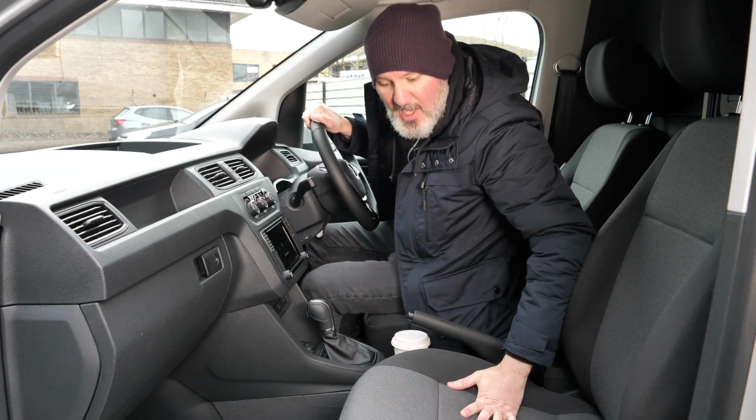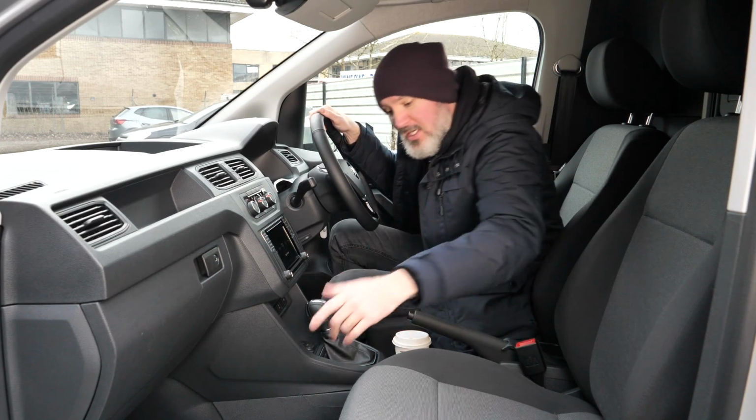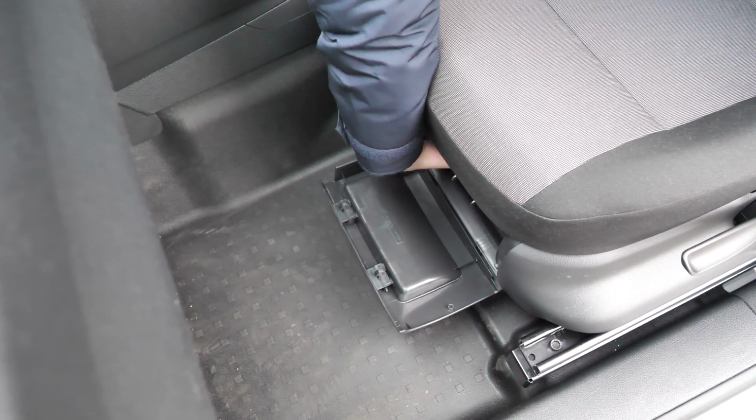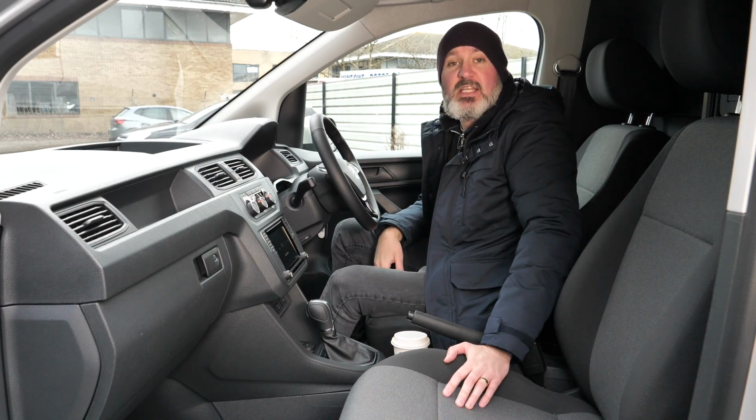Now, there's also some other secret hidden storage that I only noticed on my second pass through the cabin. Just under both of these seats, you have these little hatches that drop down, and you've got some storage under the passenger seat, and you've even got another one of those under the driver's seat as well.